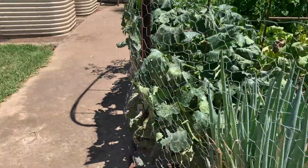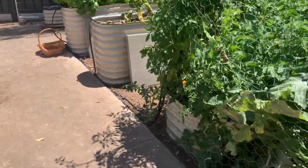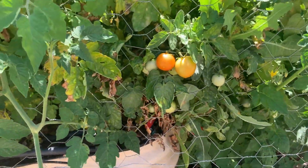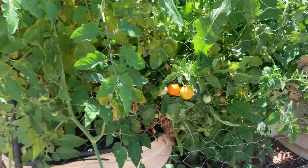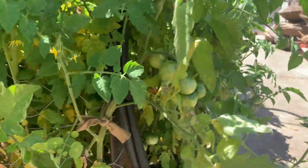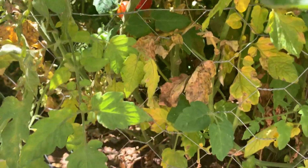Okay, so we're out of the dog compound, and oh look, there we go, there's more tomatoes just ripening up beautifully there. Come around here and you can just see them all. Oh, I can see some more. Hopefully you can see those.